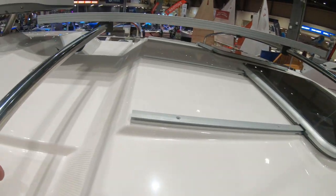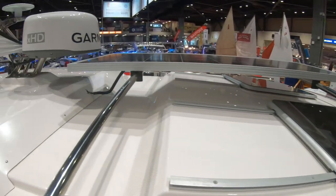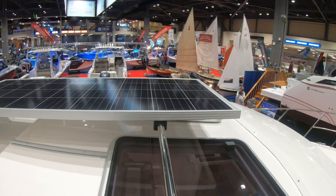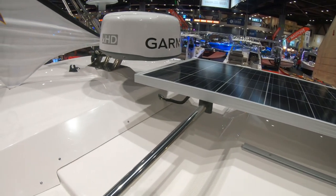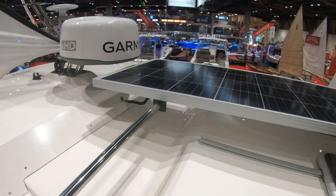Sliding windows. That way you can have those windows open when you're out cruising up on plane. The factory solar panels usually are about 160-ish watts. You can figure you'll probably get 40 to 50 amp hours a day.